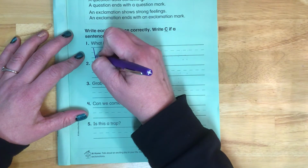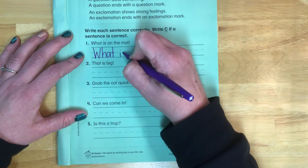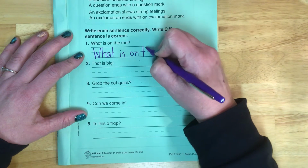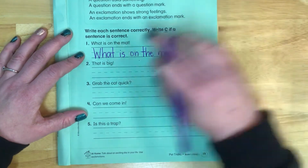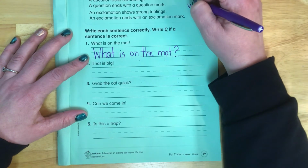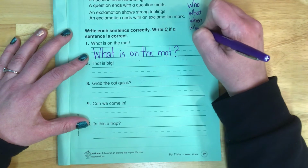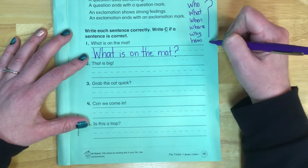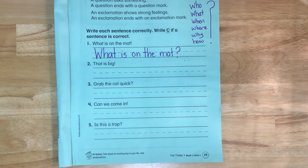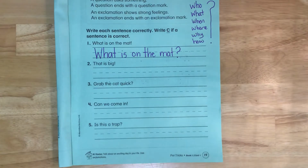So I'm going to go ahead and rewrite it, and so will you. What is on the mat? We're going to write it neatly on the lines. Question mark. I said this one has one of those W words, so I'm going to write those down. Who, what, when, where, why, how. Those are just some of the question words. You can use other words like can or should or would. There are other words that go with that, but these ones are a really good signifier that if your sentence starts with one of those words, it's probably a question.